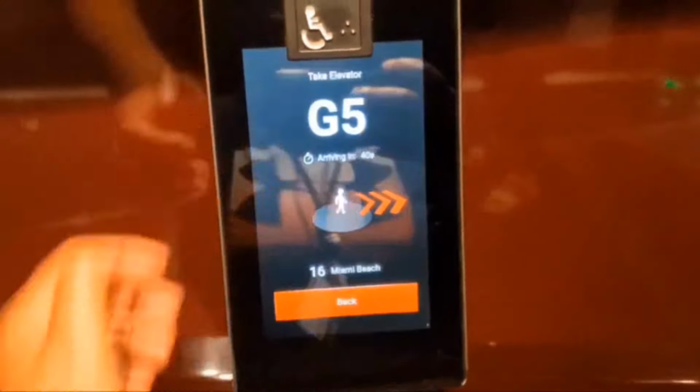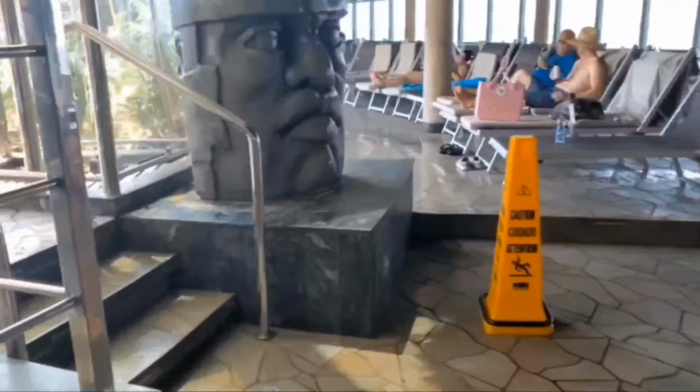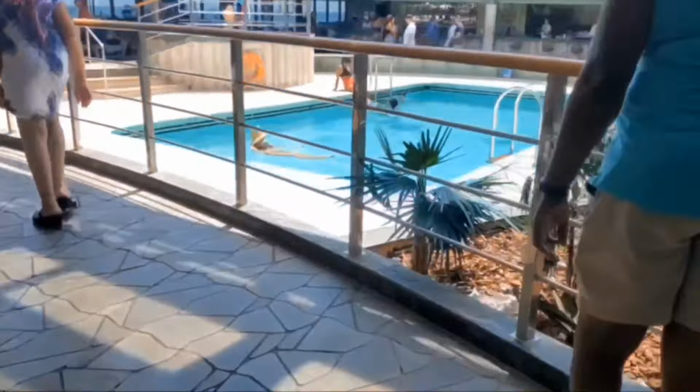So these elevators are high tech. Watch this. 16, car G5. And G5 should be coming to get us. All right, so I found the Jungle Pool Lounge. Deck 18. It's really spicy out here. I got a pool back here. I think we're at the front of the ship.